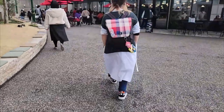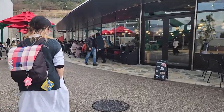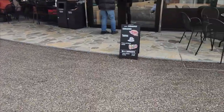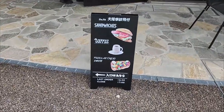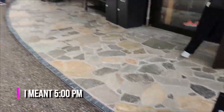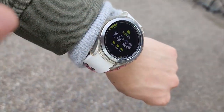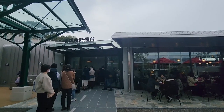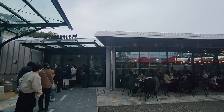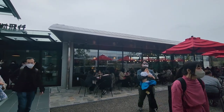Okay, heading out. We're gonna see what they have over here at this restaurant. Oh, it's slightly drizzling at the moment. Oh, they have sandwiches. They're only open until 7. It's currently 2:20. So currently here is the cafe. There's still a line at the moment. I think it's pretty busy during the weekends, but if you come here during a weekday, it's much better.